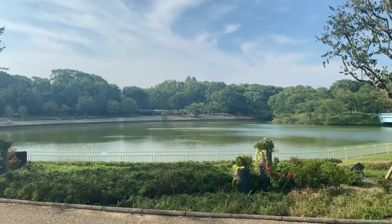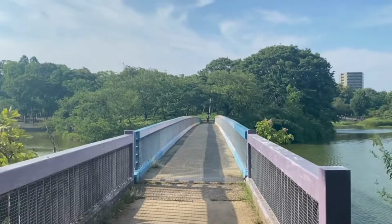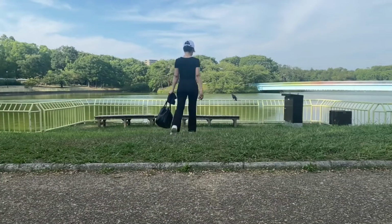If you want to take a break from the heat of the sun, you can also go to the lake, where you can find tables and seats under the trees and you can enjoy your food there.